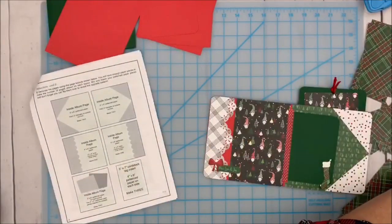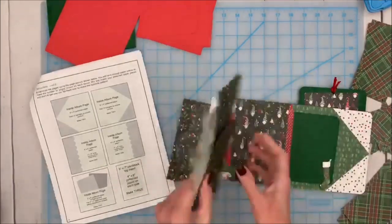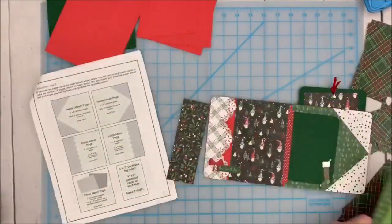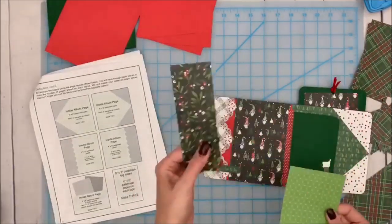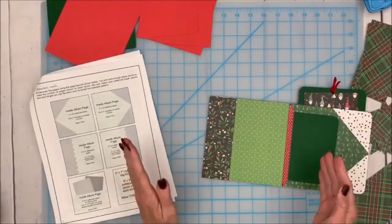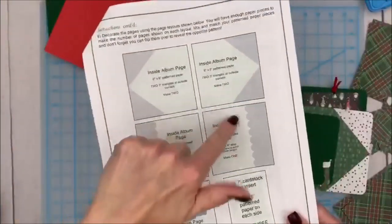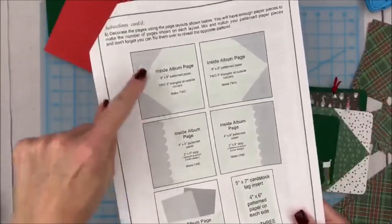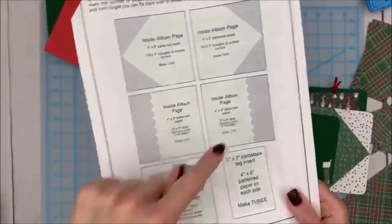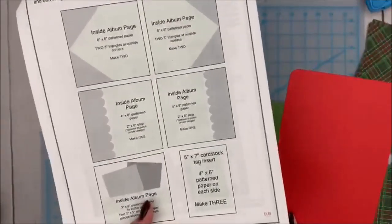Okay, so for my page, I'm going to take a 2 by 6, and then I can select one of my 4 by 6s, and again, because you can use both pages, both sides, you can select what you want. So I could punch this and then just add this, and that's my page. Okay? So basically, after you do your cutting, you're just following the instructions on each of these album pages. It even tells you how many you can make. So you can make 2 of these pages, 2 of these pages, 1, 1, 2, and then this one refers to our cards, which you're going to have 3 of.